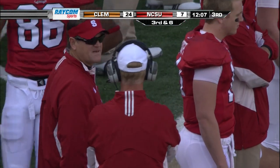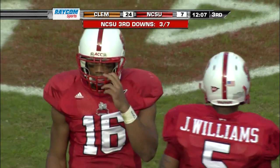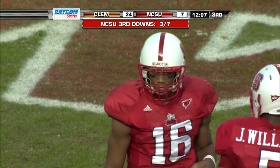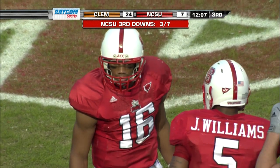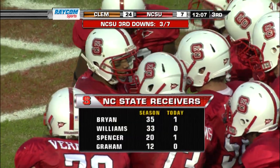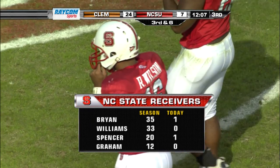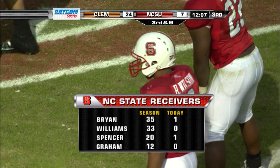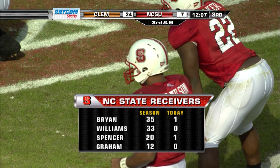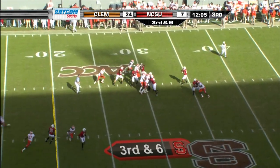But he's under tremendous pressure. Kevin Steele has sent the dogs out. They are coming with both barrels loaded. And again, Lescott, this is without Bowers playing the right end for them, so that's showing you some depth on the side of the Clemson Tigers. Well, you see NC State is only 3 of 7 on third down conversions today. This defense ranks second in the ACC, giving up only 17 a game.